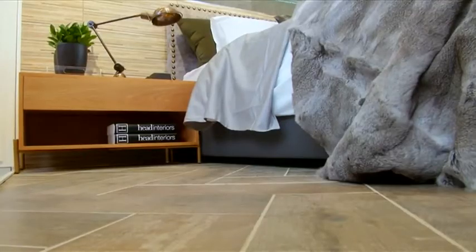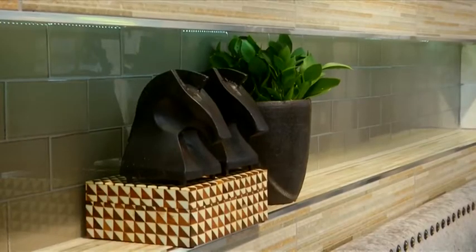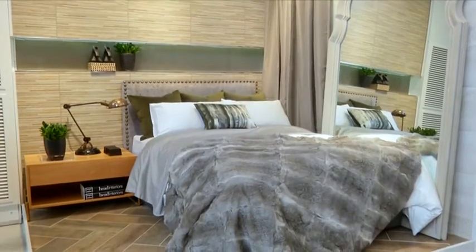And then inside the niche, I really wanted to break the look and just give it that little bit of glam. So that's why we chose something that's got a bit of shine to it, in the glass tile that we selected.